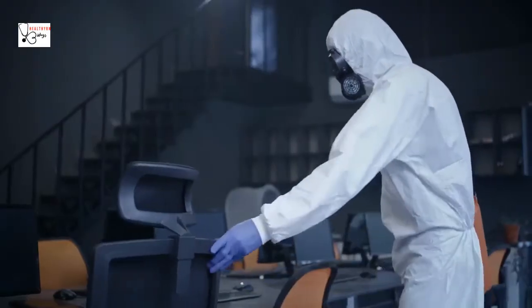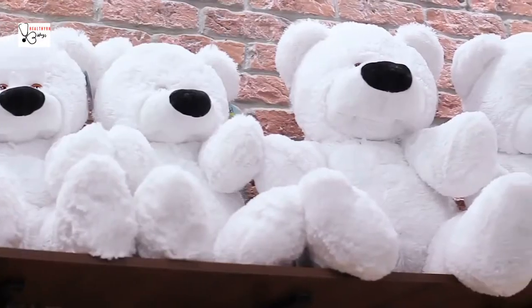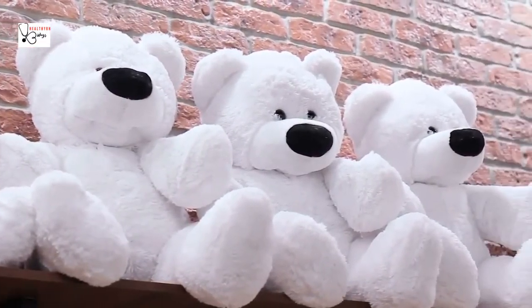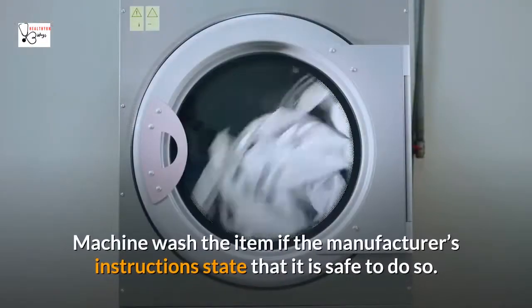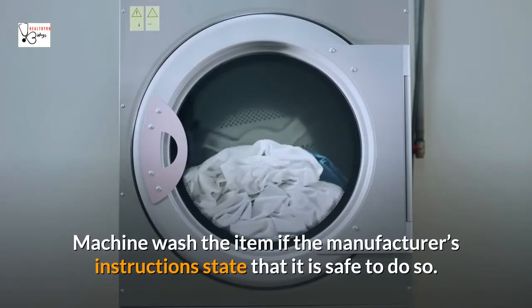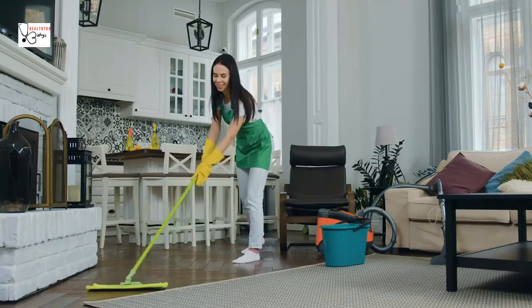How to clean and disinfect general porous surfaces. Porous surfaces are soft and include things like carpet, rugs, or fabric such as soft toys or chair material. Machine wash the item if the manufacturer's instructions state that it is safe to do so. Wash the item in the warmest allowable setting and dry the item completely.